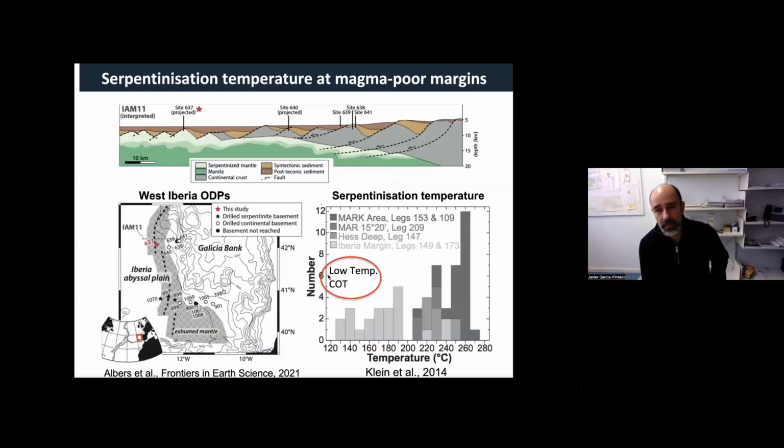The next step is to calculate how much hydrogen we can produce locally. As we know from previous studies, serpentinization first needs water. We need an adequate protolith, and we need water. The water, we understand, mostly comes down through major fractures and faults.